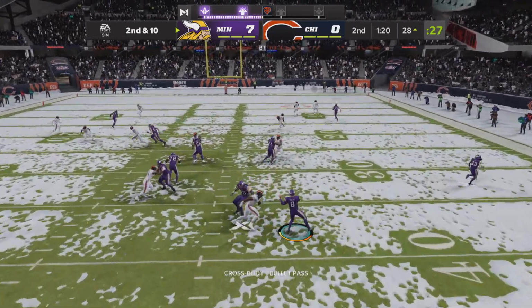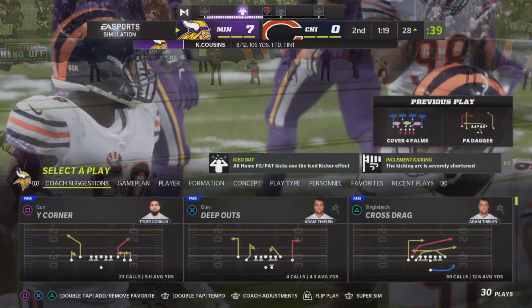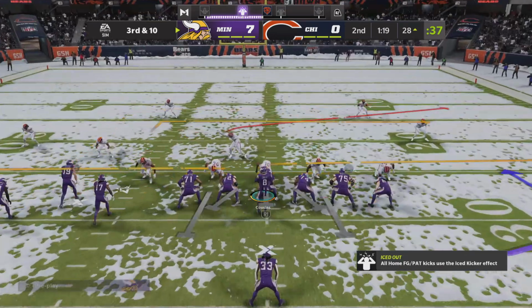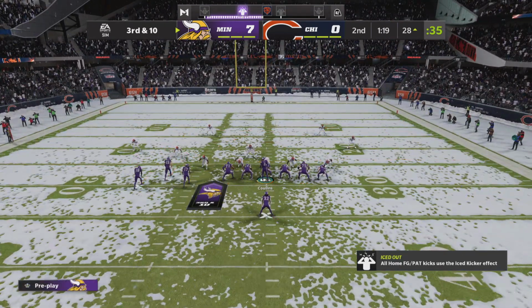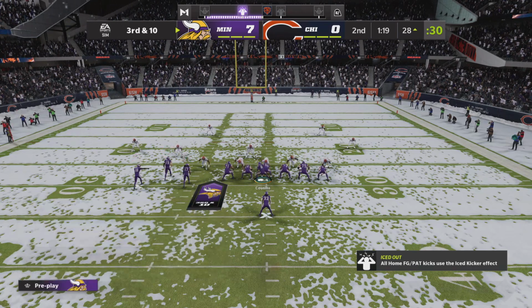Throwing, Cousins. And his throw is incomplete. And that's a nice job there because you've got to play the ball, not the man when in coverage. That'll keep you away from a lot of needless penalties. And he's able to knock that one away.